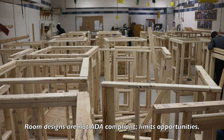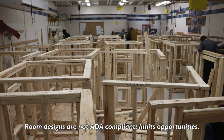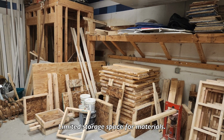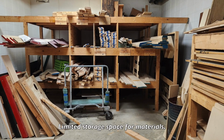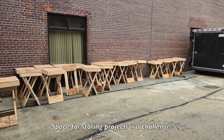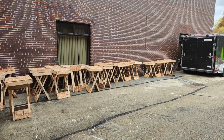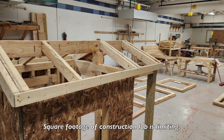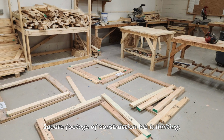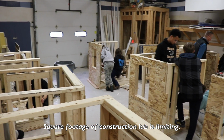These spaces are not fully ADA compliant, which limits the ability for all students to be able to take these courses. Limited space is a large concern as staff has to purchase materials in limited quantities due to lack of storage. Additionally, student projects sometimes have to be stored outside in the elements due to lack of space in the lab. Students building small houses or working on construction projects often have to lay out walls or larger materials, and there is not always enough space for this to occur at scale for the number of students in the program.